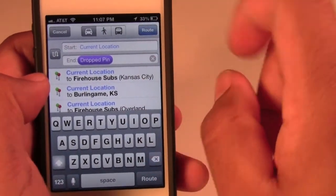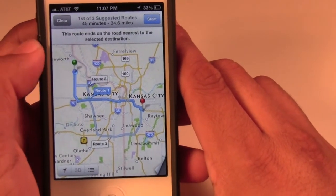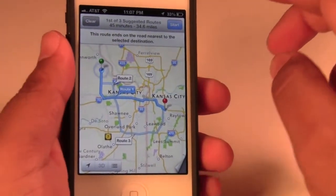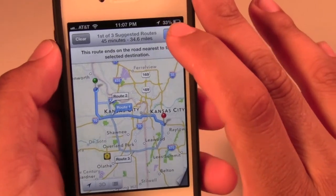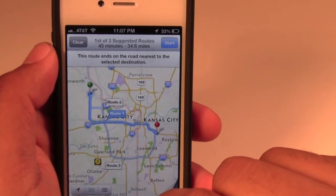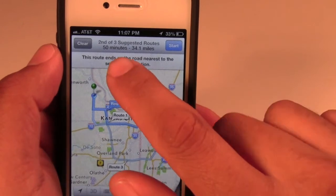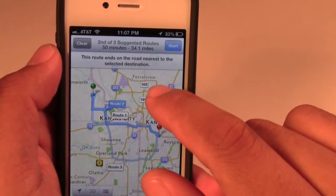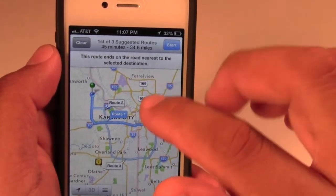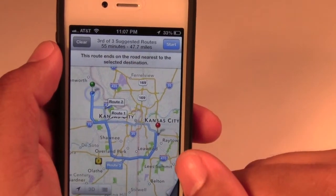Now let's go ahead and hit route. Now this does have turn-by-turn voice navigation, which the old one did not. So you just hit start here. It's your choice. It gives you the best route possible that it thinks, which I believe goes by the shortest time. So you can hit route 2, and it tells you 50 minutes and 34 miles. Route 1 is 45 minutes and 34 miles. So it just depends on which one you like. And we also have a route 3 down here, 55 minutes and 47 miles.